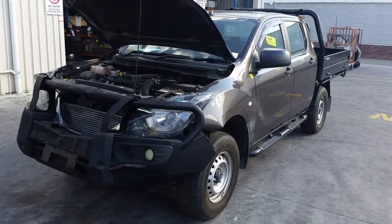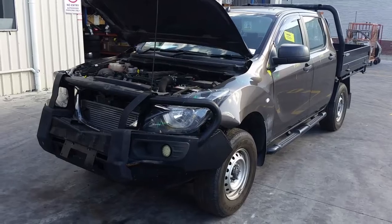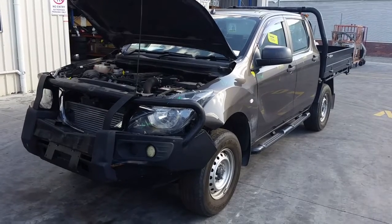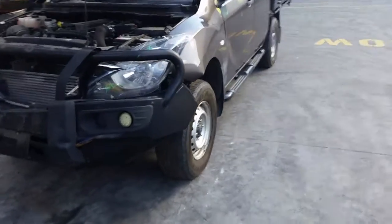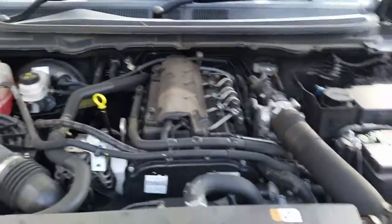Our phone number is 07384811382, and today we have a 2016 Mazda BT-50 XT dual cab ute, stock reference number 4115. The shape runs from the 10th month 2011 and is the current shape. It's got a P5AT 3.2 litre 5-cylinder turbo diesel engine backed by a 6-speed manual rear-wheel drive transmission.